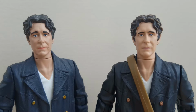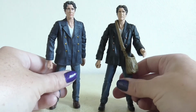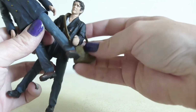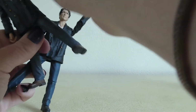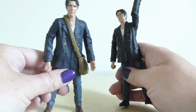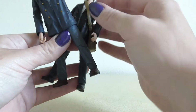So, colour-wise, I think this one's better, apart from the head. Detail-wise, this one wins, and it's such a big difference that I think... Do you know what? Hold on. If you do this, this one is the better one. I will say that, but only by a hair's width, because this one's got a better face.